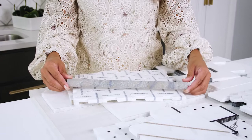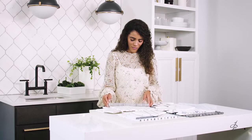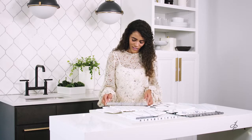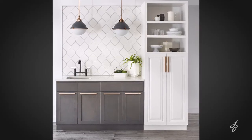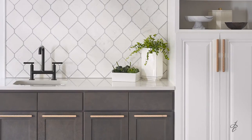Another great example of the Jeffrey Court design team's influence on this collection are the curated materials. This new collection also features Brazilian Azul Macaba gemstones. This exotic gemstone features gray, blue, and the occasional violet veining. What I like best about this kitchen is that the Chelsea gray gives it a noticeable but subtle accent tone.